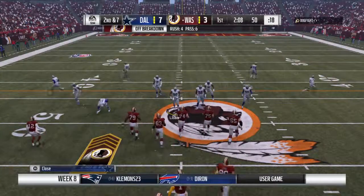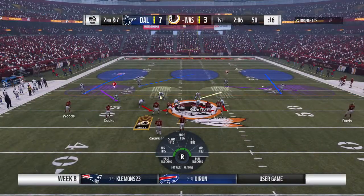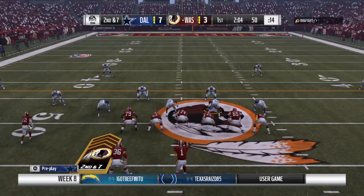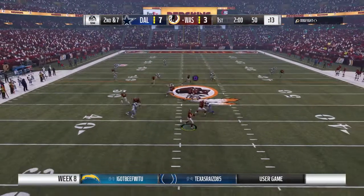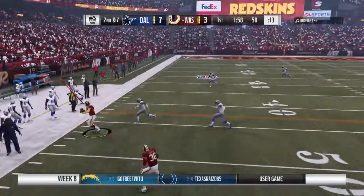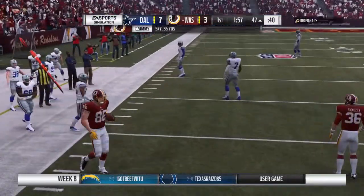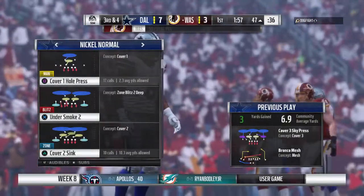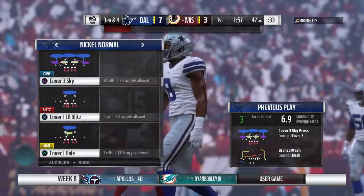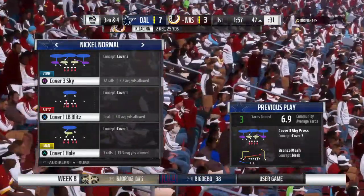All right, now, lucky 56. Hey. 4 down. From the midfield stripe, they'll look to throw. And it's a short one here, complete to the tight end. And he's able to take it across midfield before going out of bounds. Only 3 yards on the catch. It's third down.